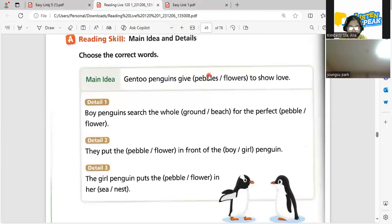So what we need to do is to choose the correct word, okay? Okay, so let's read this, Jimin. Girl and boy penguins give pebbles to show love. Very good. How about detail number one? Boy penguins search the whole beach for the perfect pebble. Okay. How about detail number two?